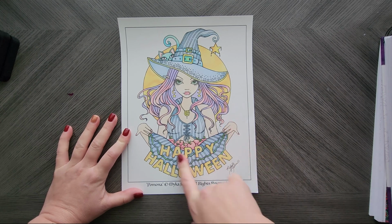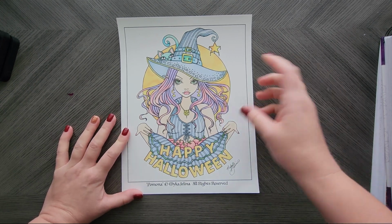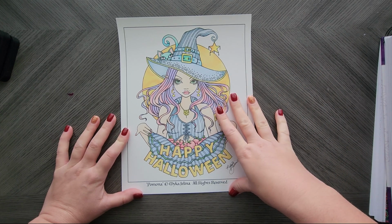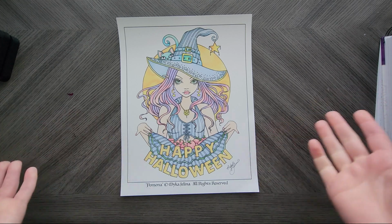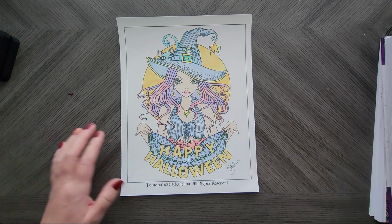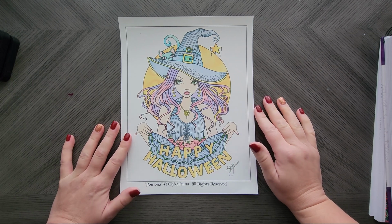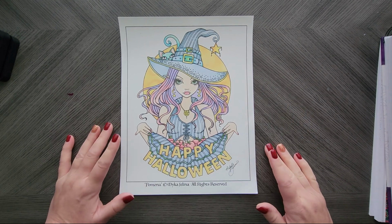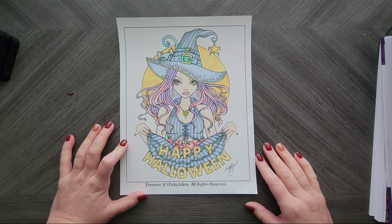So I had snagged this Happy Halloween one, and I was reviewing the Arctic's pastel markers. So I use them because, I mean, who says your Halloween page can't be pastel? So I use them for this, and I didn't do a background, but maybe I'll add one. Although I'm okay with the way it looks, so I don't know.